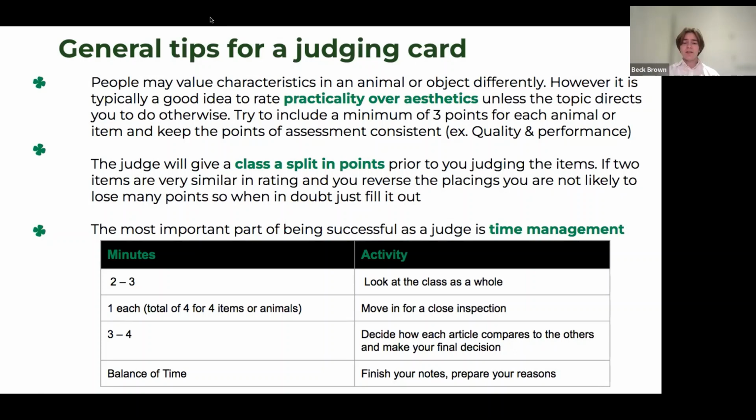Now I'm going to move on to, as I said before, if you have a slightly different placement than the judge, so your numbers are in a slightly different order than what the judge put, this isn't always the end of the world, and you still have a shot at placing. As judges do something that I'm going to call a split in points. So what this means is if an item is really, really poor and you have a pencil that's totally broken, no lead, you can't even write with, that's clearly the worst pencil.